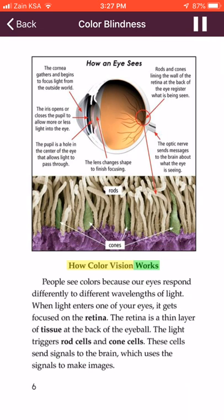How color vision works. People see colors because our eyes respond differently to different wavelengths of light. When light enters one of your eyes, it gets focused on the retina. The retina is a thin layer of tissue at the back of the eyeball. The light triggers rod cells and cone cells. These cells send signals to the brain, which uses the signals to make images.